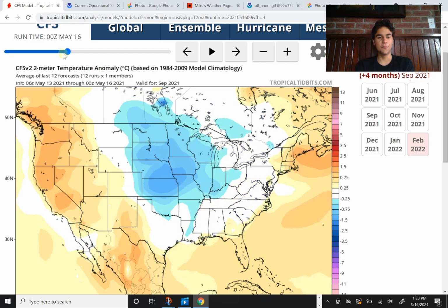And then heading into September, you see that the CFS model finally does bring a sizable chunk of the U.S. at least back to average temperatures or cooler than average temperatures. However, by this point, it should already be too late for the air temperature to completely cool down the sea surface temperatures, because they really had 3 months of very warm temperatures along the Atlantic to warm up. So as a result, warmer than average sea surface temperatures should be expected throughout the eastern half of the Atlantic. So we need to keep a close eye on it.